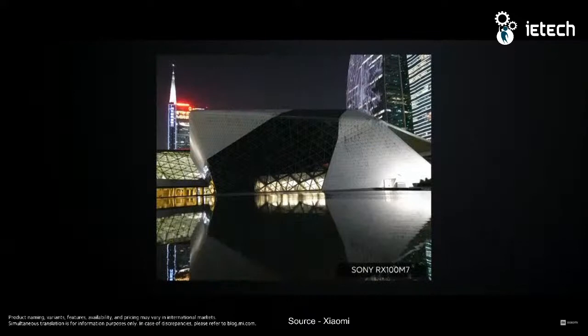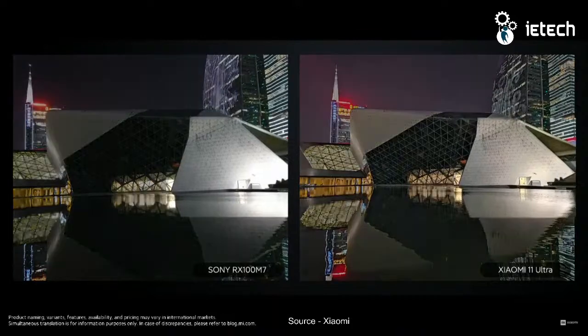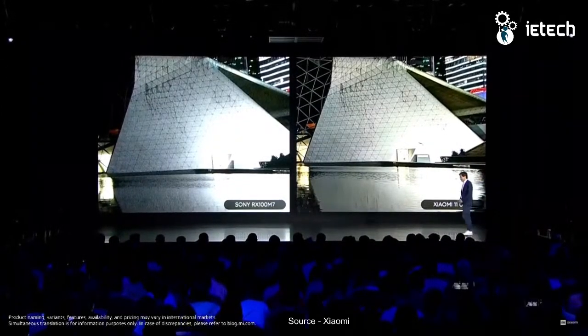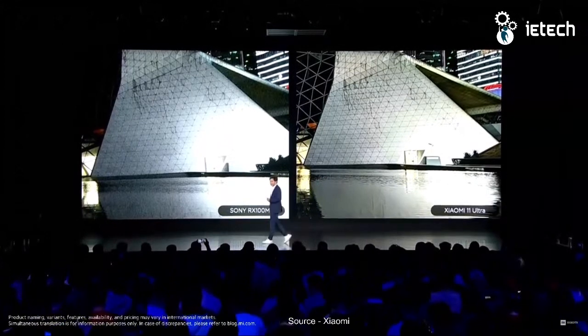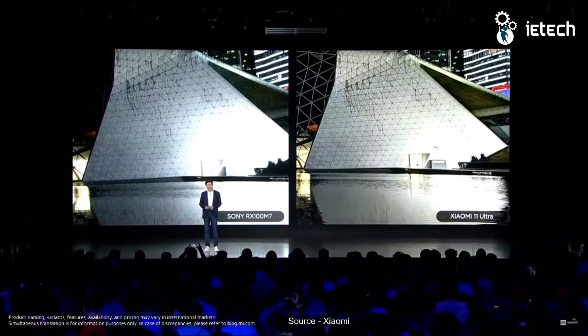Now let's take a look at another comparison. So with such a high contrast of light, you see the picture taken by Mi 11 Ultra, and if we zoom in, you see clearly the grid, the squares on the building, but the picture taken by the Sony was overexposed. And we made so many comparisons, but in the interest of time, I removed other examples from the presentation.